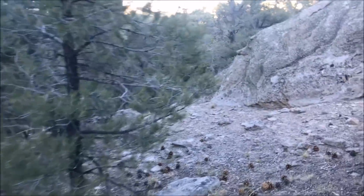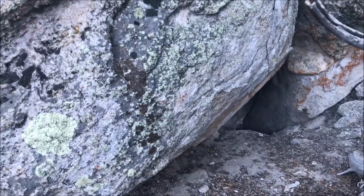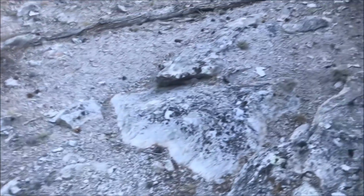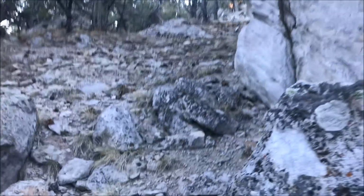I don't know which way to go around it. But oh hell. Look at all that. There's another one of those blue looking rocks. Look at that overhang. And that log was magically dragged up there. Wow. This is really cool. I wonder if there's any petroglyphs or anything in here. I don't see any. There's so many rocks. I'm trying not to swing the camera too fast because I know it screws up the film.